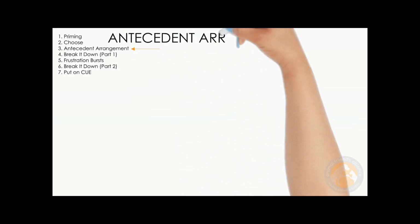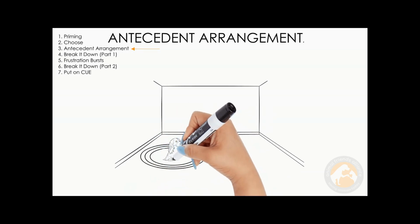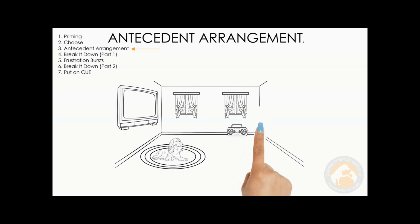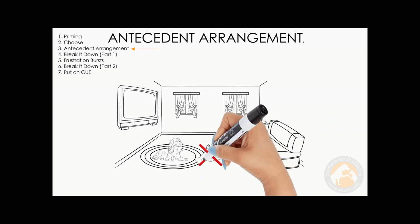So now we are starting to arrange our environment to prepare for the training plan that we crafted in step 2. What is antecedent arrangement? Well, basically it's a fancy way of saying the environment surrounding the learner is conducive to learning, and that we are setting them up for success by minimizing distractions.